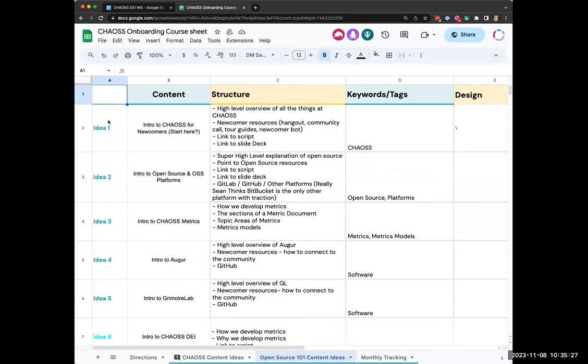Okay. So on the project board, I do know that it's possible to make a tab for each content, just the way in the spreadsheets we have tabs for chaos content ideas and open source 101. So on the project board, if you're working on introduction to open source, that's where you're going to be focused. And then we can have the to-do, the in progress, and the done. I don't know if that makes sense.